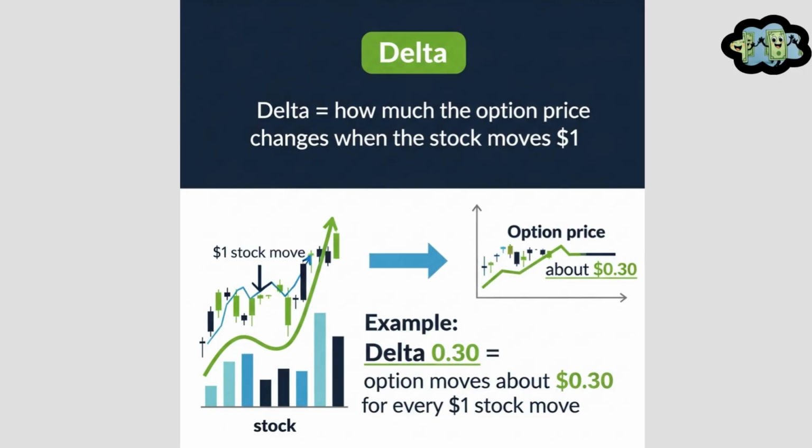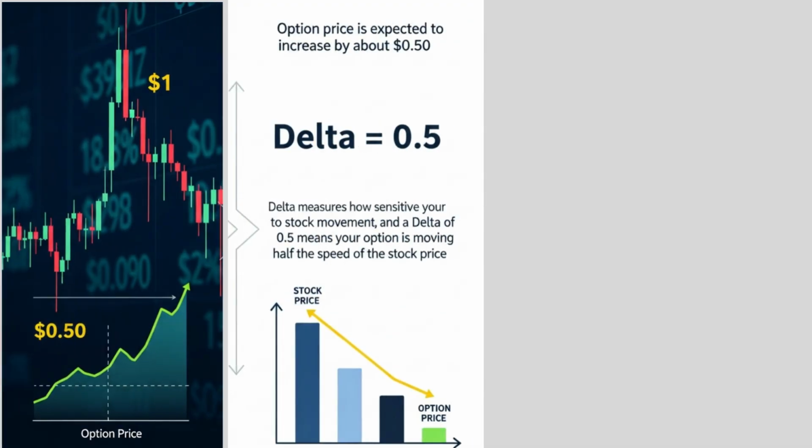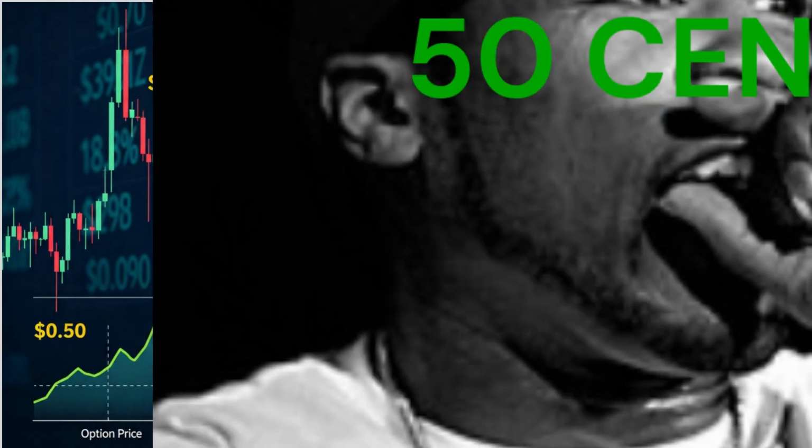Delta tells you how much an option's price changes when the stock price moves by $1. Let's keep it simple. If you buy a call option with a delta of 0.5 and the stock goes up $1, your option's price goes up 50 cents.